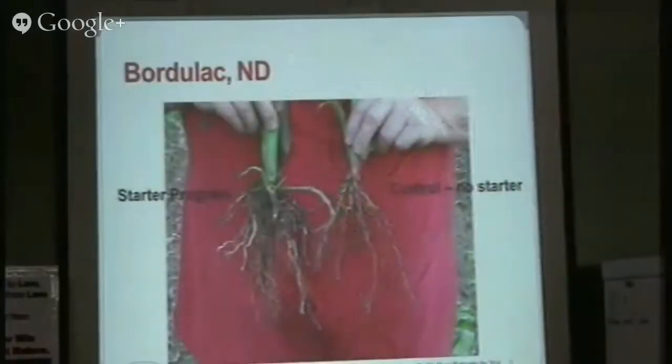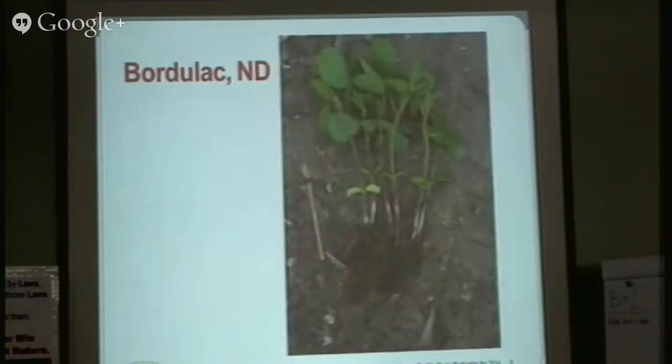And again, here's another comparison with the starter program versus the control. Look at the amount of root hairs. The roots are going much deeper, much more fibrous root system, broader root system. These plants are taken from this row to this row, right straight across from each other. Yep, side by side.